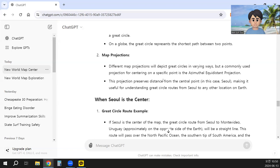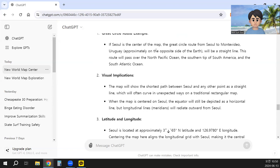This projection preserves distance from the central point, making it useful for understanding the great circle from Seoul to any other location on Earth. Seoul is a great circle route example. If Seoul is the center of the map, the great circle route from Seoul to Montevideo, Uruguay, approximately the opposite side of the Earth, will be a straight line. This route will pass over the North Pacific Ocean, the southern tip of South America, and the South Atlantic Ocean.